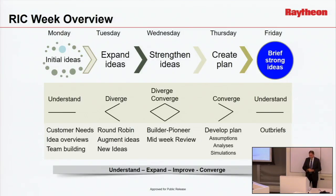We have another round of this angel investing. And at the end of the week, the top ideas bubble to the top. So it's the idea and the people with it, right? So they come out at the end of that. They outbrief, and then I give them what we call seedling money. You've just been through this intense week. So I've had this week described as Raytheon Shark Tank.